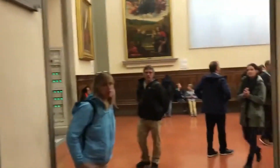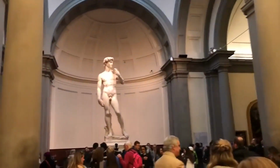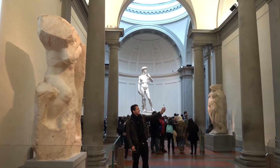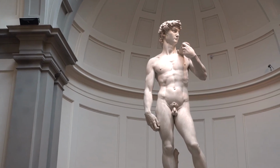Even if you're not the most artistic person in the room, you'll want to look at the man Michelangelo carved out of a single abandoned slab of marble 500 years ago, down to the veins in his arm. It's one of the most absolute must-sees in Florence. Even if it means standing in line for a while, the selfie with David will be well worth the wait.